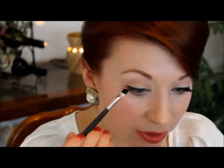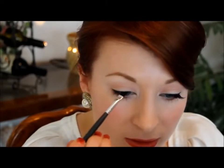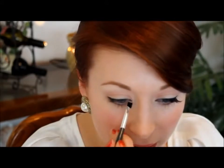Now, grabbing a black eyeshadow, this is Carbon by MAC. I'm gonna be using an angled eyeshadow brush, and you're gonna go back over the line you just created and set it. This helps it to wear all day, and if you have any gaps, it kind of fills the gaps, and it really makes the black liner just jump out at you.